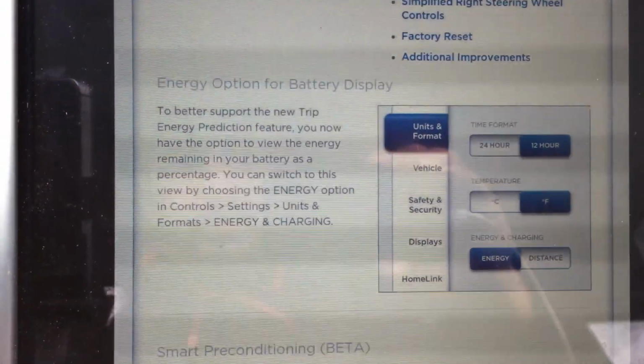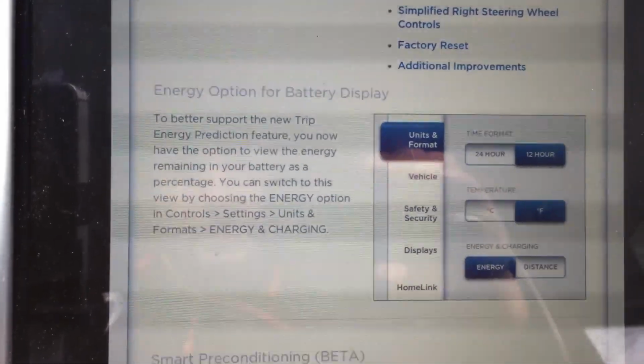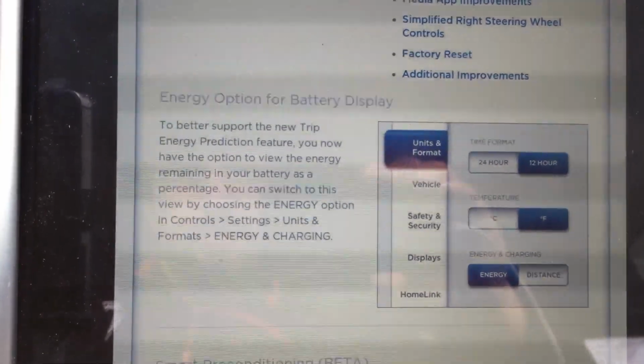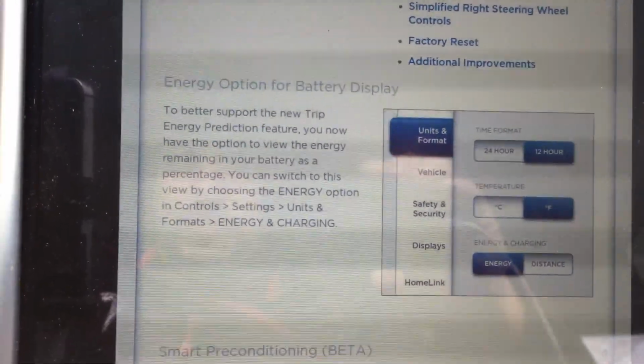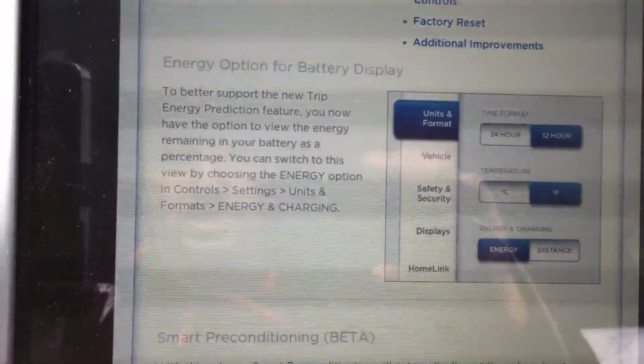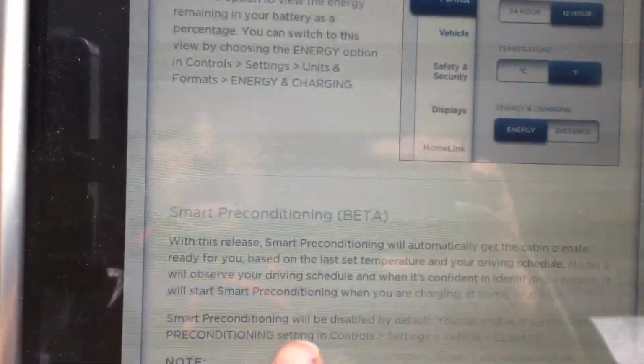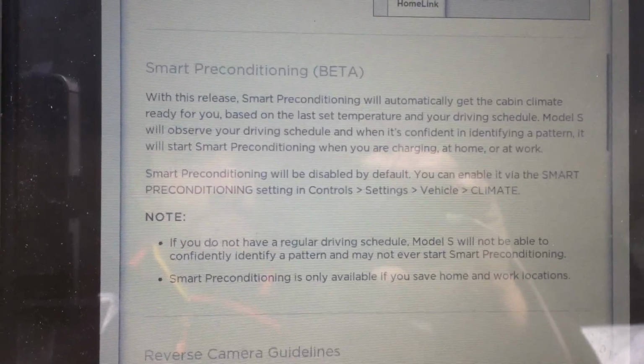To better support the new trip energy prediction feature, you now have the option to view the energy remaining in your battery as a percentage. You can switch to this view by choosing energy option, so on and so forth. I will. I've been waiting for something like that.